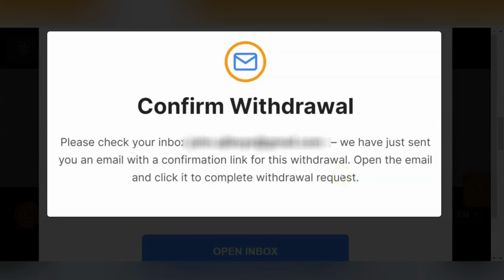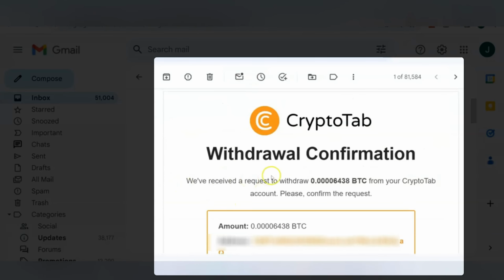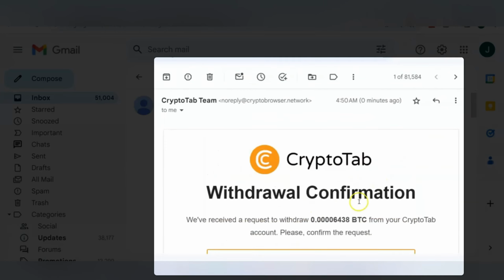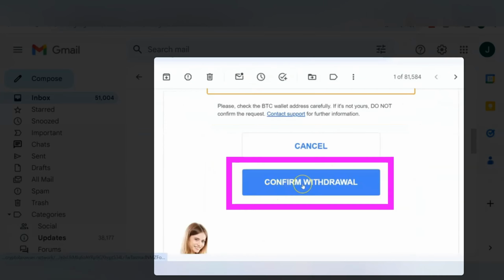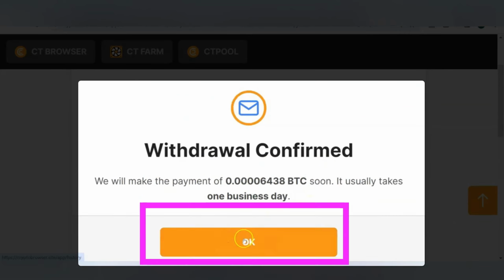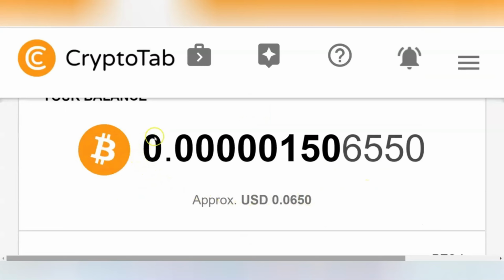For your withdrawal to be concluded, you have to go to your email address to confirm this withdrawal. You can see this is the inside of my email. The amount is stated, the wallet will be stated. You can also look at your wallet again. If you are sure everything is okay, you scroll down, you click confirm. You can see withdrawal confirmed. We will make the payment of this soon. It usually takes 1 business day. You click OK. You can see my account is zeroed back to zero and is counting and making money again.